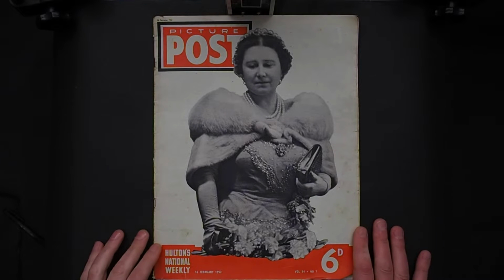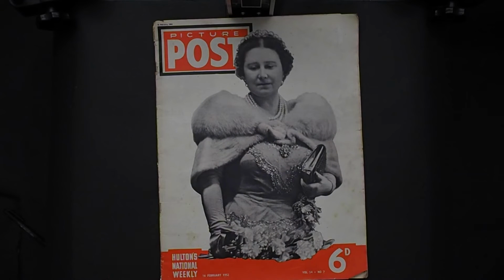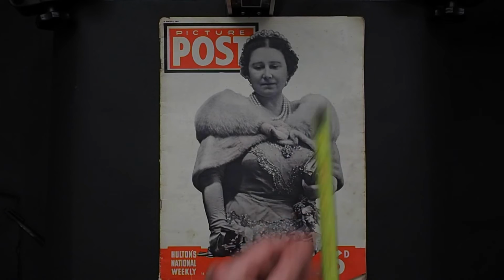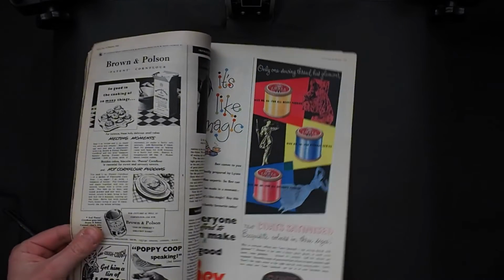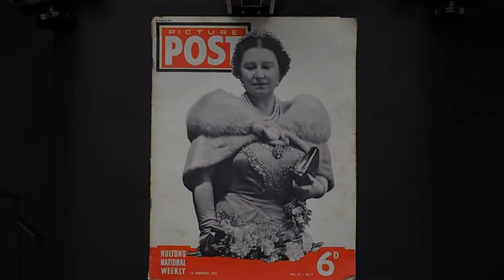Picture Post, Hulton's National Weekly, 16th of February 1952. It's a big one and it measures 10 by 13 inches. It's staple bound. It's got about 54 pages and it is wonderful. It's one of them junk shop finds. I love it. It's just packed full of amazing images and stuff.